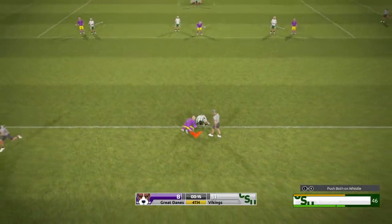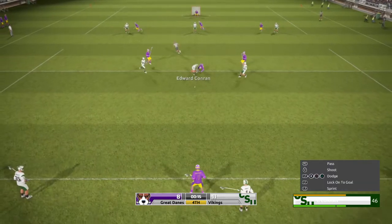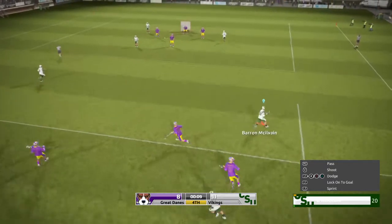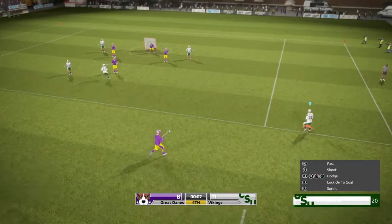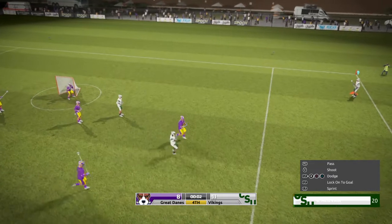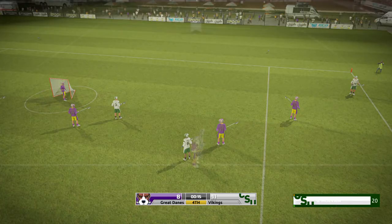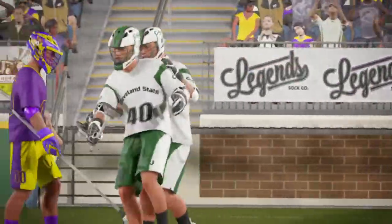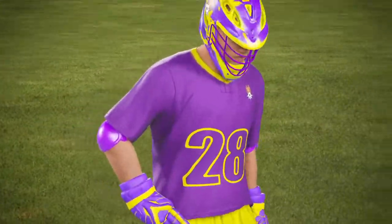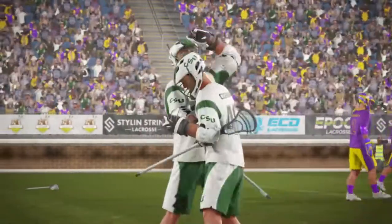Play resumes. We're underway again here at Providence Park. Conran will take one more face-off, and that's going to do it. McElvain will hold the ball probably for the final few seconds to tick off here. And there it is. The home team cruising home to an impressive win here at Providence Park. Albany were looking good earlier in the game but couldn't hold it together. The final score, 11-8.